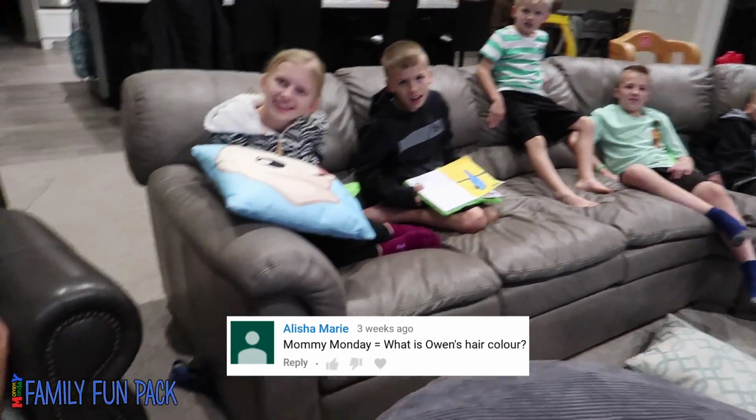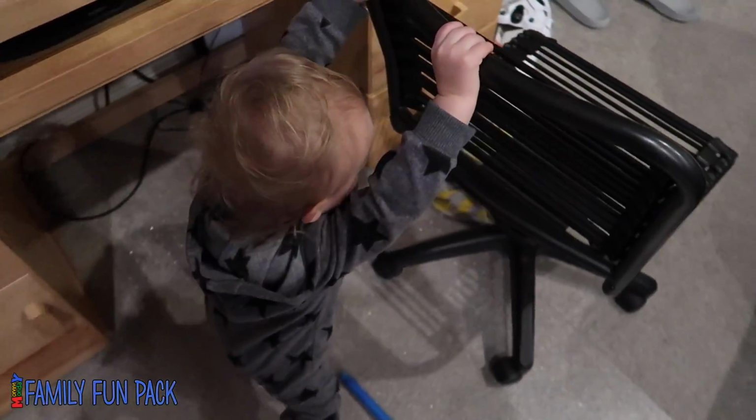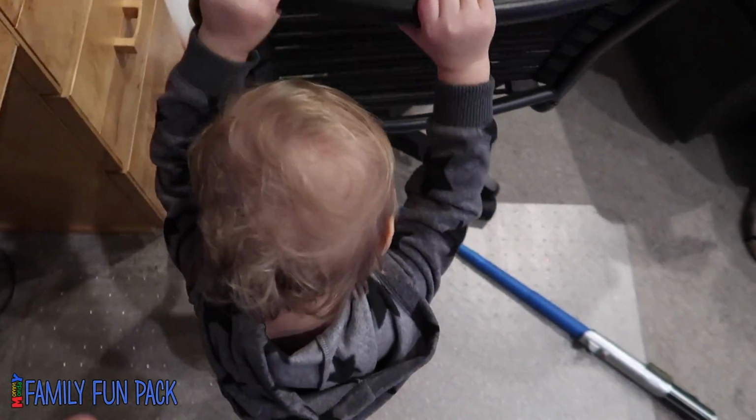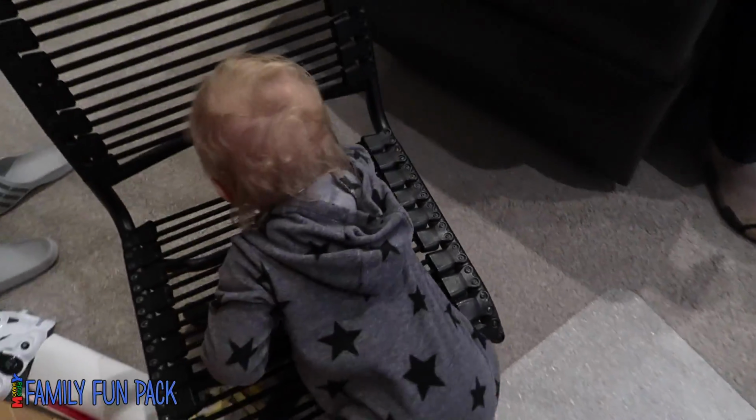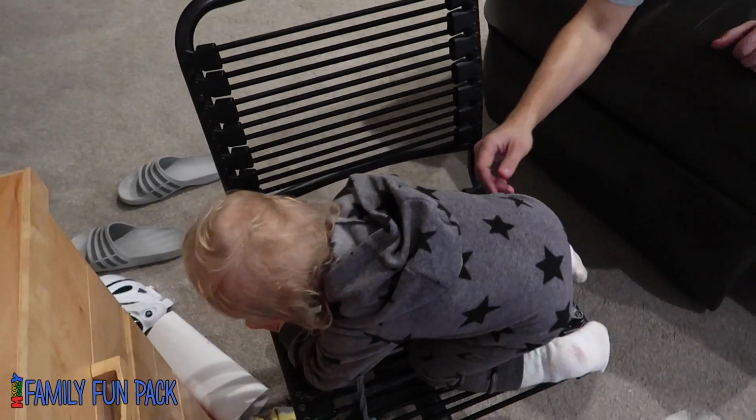Alicia wants to know, what is Owen's hair color? Well, he used to be bald. Now he's got kind of this dirty blonde look. It kind of depends on the light. Let's see if he'll stand still. I'll show you his hair. It's hard to say, but it's some kind of a lightish color.